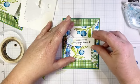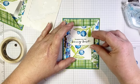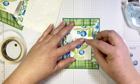Okay, so we are going to just pop that on, and I'm going to put it right about there because I want to be able to see some of my berries peeking out both above and below. You just want to make sure you're centering it on your little rectangle there.